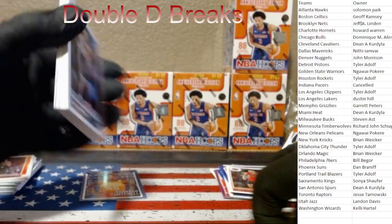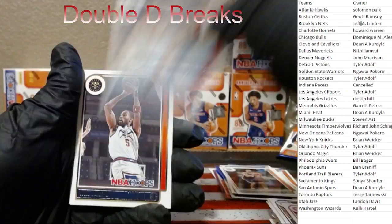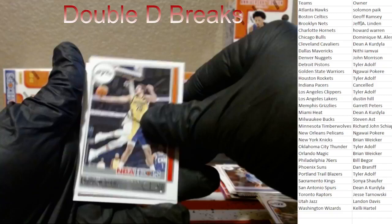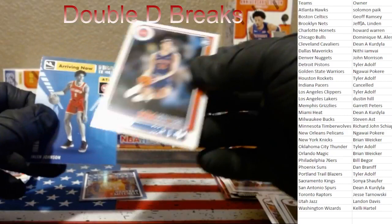We have Edwards, Schroeder, Osman, Collins, Brooks, Harden, Joker. Got Robinson, Earl, Westbrook, Barnes, Johnson, O'Neal, McDermott, Tucker, arriving now. These are the ones I said really like a hollow of. Jalen Johnson. And behind that, it's going to be a Luka Garza with his sweet jam.